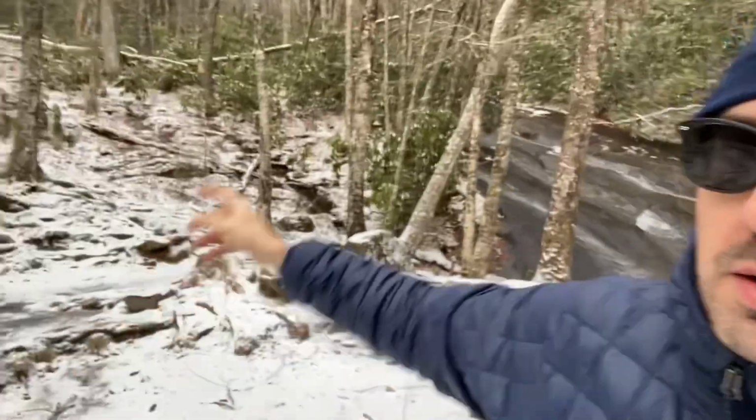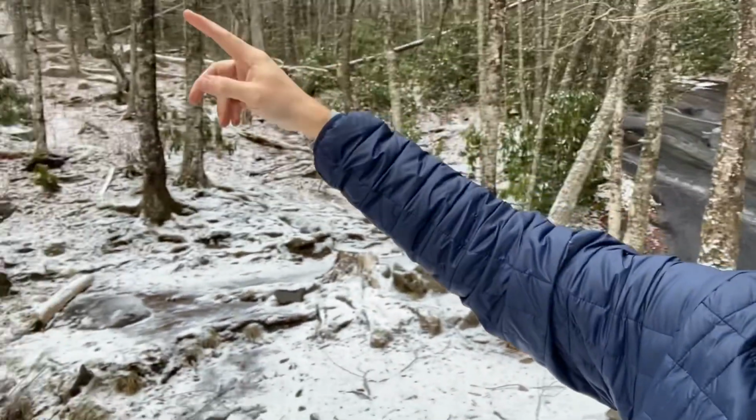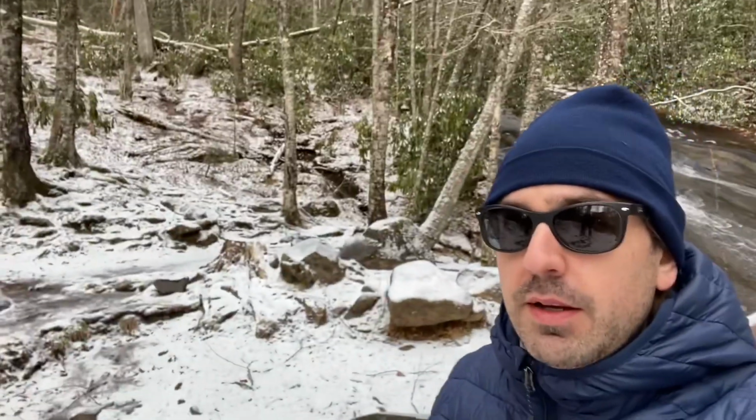Tomorrow will be almost as much elevation in about 2 miles. So the first 2 miles is going to be a trudge out of this ravine up to the ridge line, kind of up this way. It's going to zigzag up that way, and that'll take us up to the Forney Ridge Trail. If we make a right, we'll go to Andrews Bald. No relation. If we go left, we go up to Clingman's Dome parking lot and then Clingman's Dome itself.